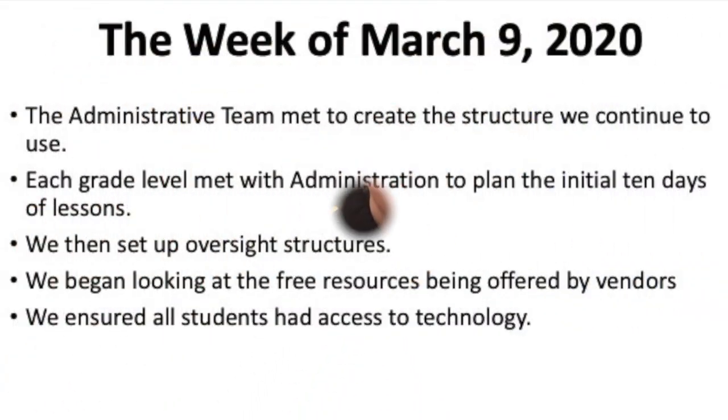Yes, we've absolutely taken advantage of the many free offers out there to supplement what we were already doing. However, what we remember and our goal more than anything else is consistency. This part right now, remote learning, it's a bridge. It's a bridge from what was happening in our classrooms to what will one day happen again.